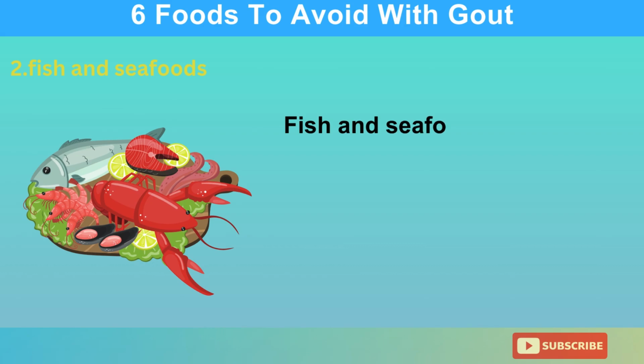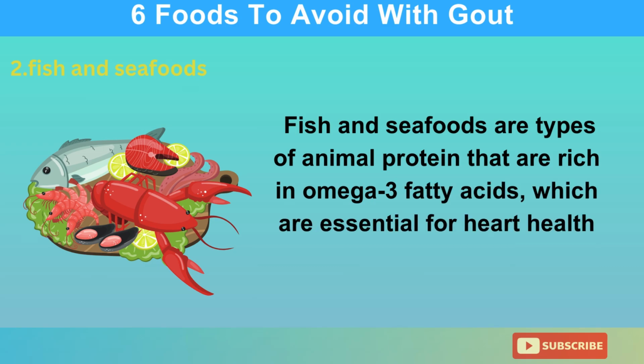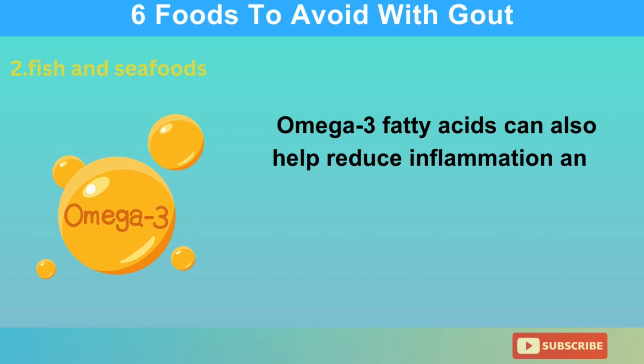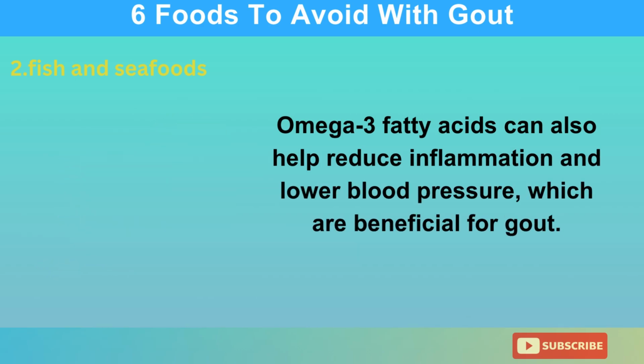2. Fish and seafoods. Fish and seafoods are types of animal protein that are rich in omega-3 fatty acids, which are essential for heart health and brain function. Omega-3 fatty acids can also help reduce inflammation and lower blood pressure, which are beneficial for gout.